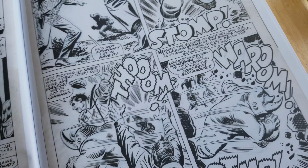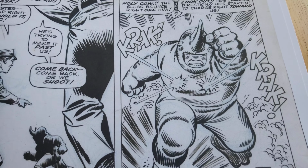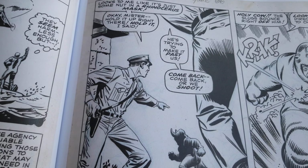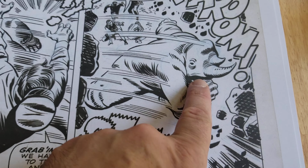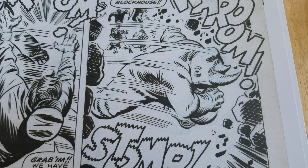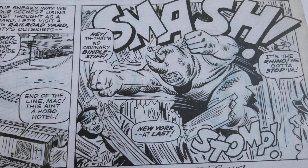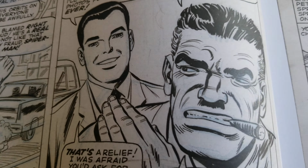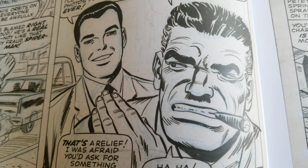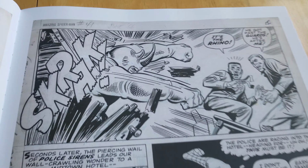And here comes the Rhino. This might have been around the first or second appearance of the Rhino. This stupid character, but it was one of Spidey's villains. Yeah, man, look at that. That's just awesome. Smash. Great stuff. Great stuff. Another J. Jonah face. Beautiful work, man. Beautiful.